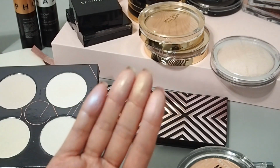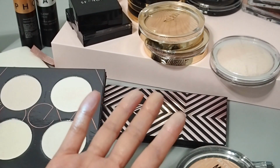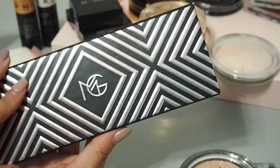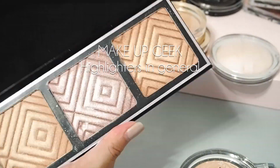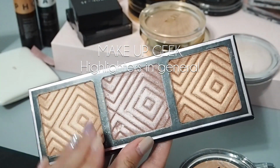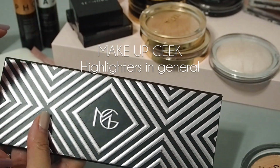But I have to say the Zoeva cheek highlighter formulas are very smooth. They are very easy to work with. Now, since we're talking about palettes, I'm going to move on to the Makeup Geek formula. I love Makeup Geek highlighters. If you don't mind investing a little bit in the shipping and you're placing an order for multiple items, I would say definitely try out at least one of the Makeup Geek formulas.